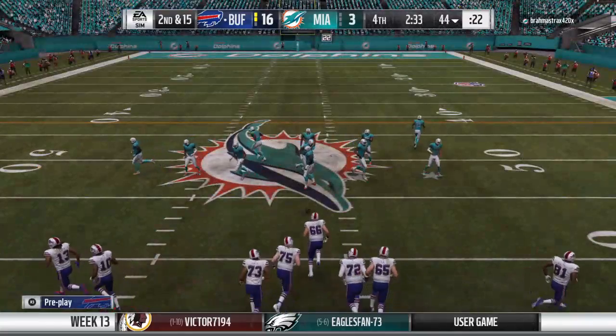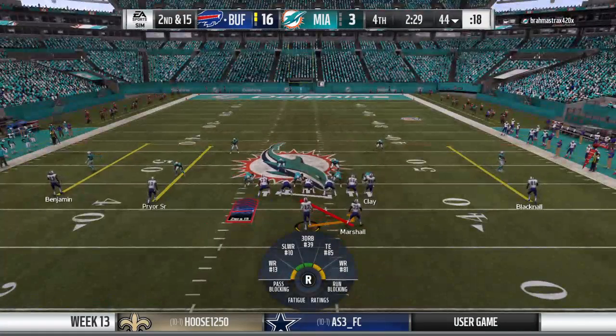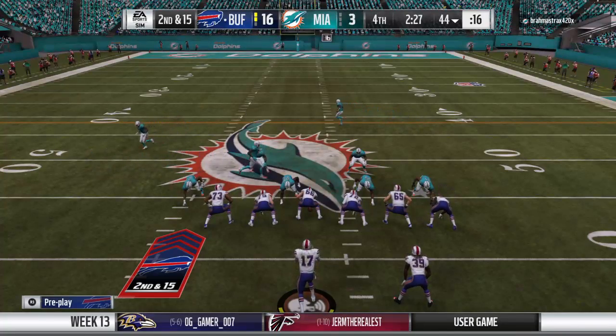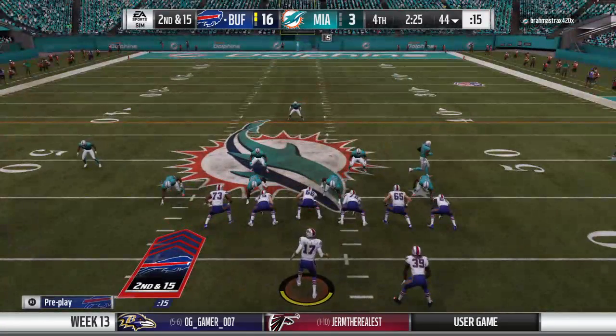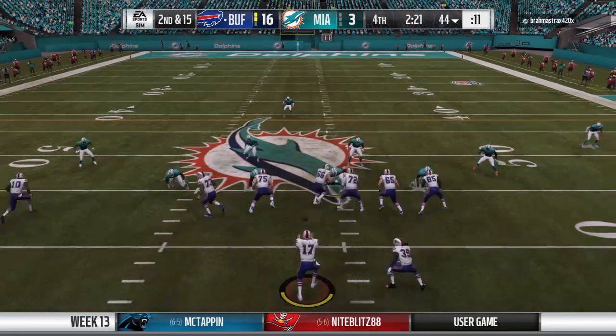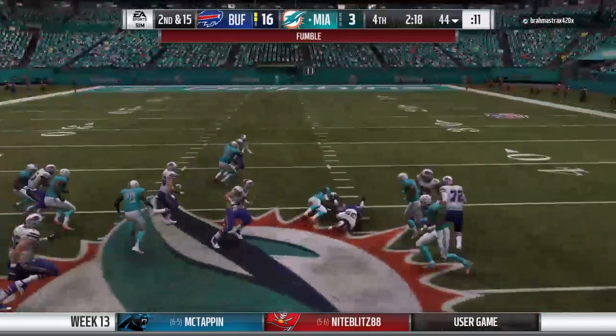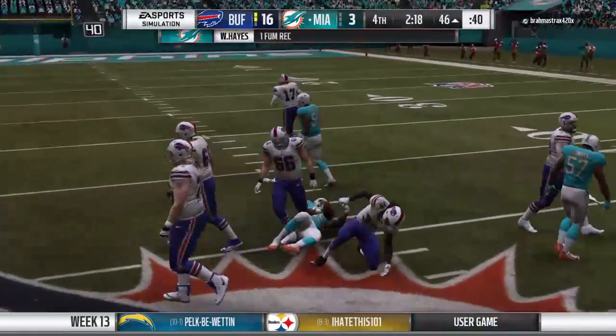Clock continuing to run. They'll probably wind this all the way before snapping it on 2nd down. Leopard! Watch him now, Barney! Here we go now. 3-19. They'll run it now out of the gun. And a loose football. And the Dolphins have got it.